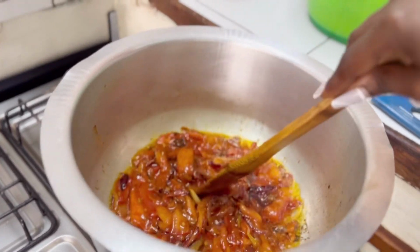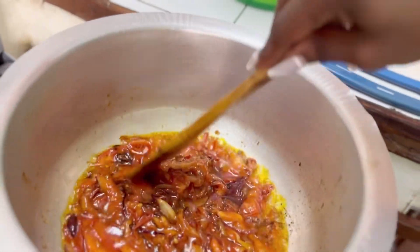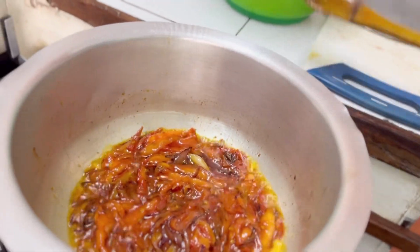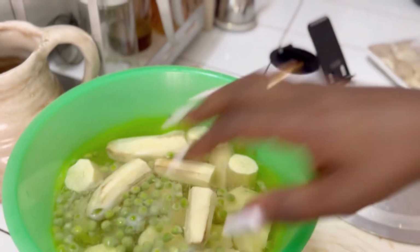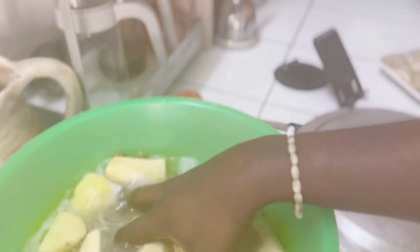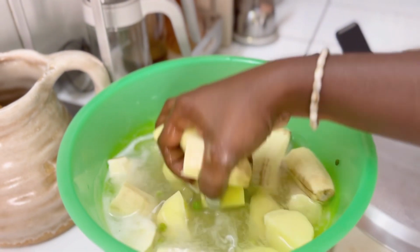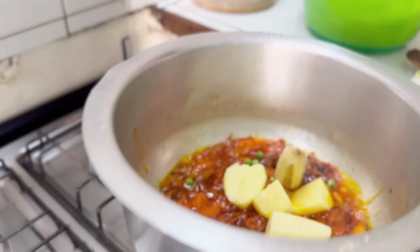And I love adding enough tomatoes in my katogo because I feel like it tastes so good when it has enough tomatoes. So I've added two big tomatoes in here. And after cooking the tomatoes, of course, and they are getting soft, I add in whatever I'm going to cook, green bananas and then the Irish potatoes.